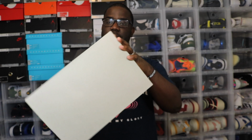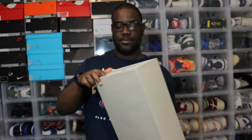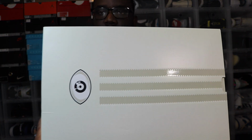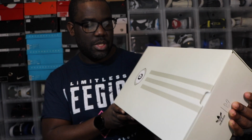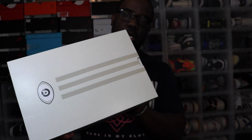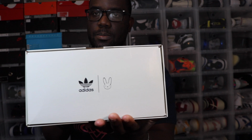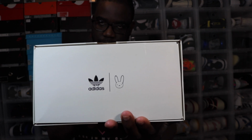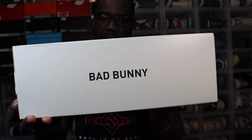It comes wrapped up like this, I guess, inside the box. So let's slide this sleeve off here. Take that there. All right. And as you can see here, boom, 3 stripes. Little logo there. I'm not exactly sure what that particular logo represents, but as soon as I turn the box, you guys will know. Boom. See the Adidas logo, and you see that bunny. You know what that means. Boom. Bad Bunny.